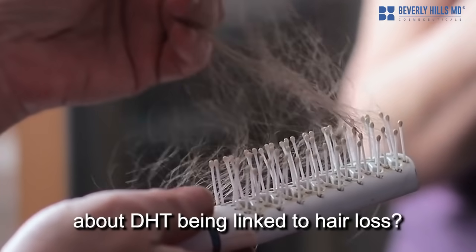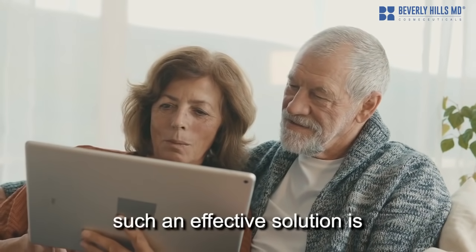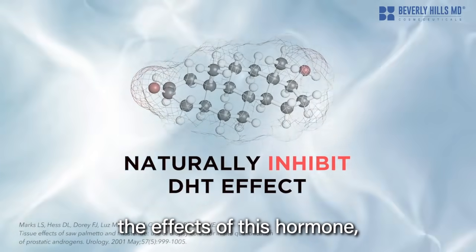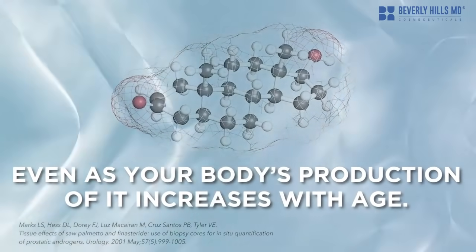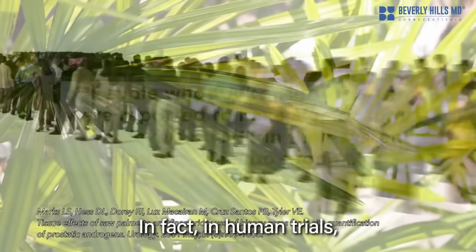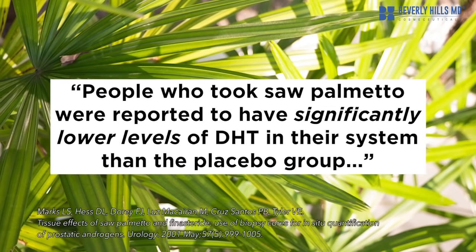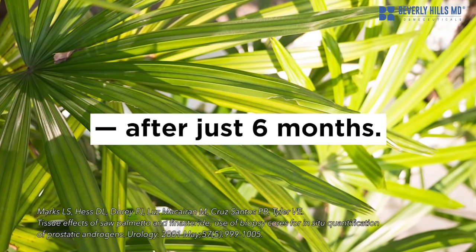But remember what I said about DHT being linked to hair loss? Well, the reason saw palmetto is such an effective solution is it helps naturally inhibit the effects of this hormone, even as your body's production of it increases with age. In fact, in human trials, people who took saw palmetto were reported to have significantly lower levels of DHT in their system than the placebo group after just 6 months.